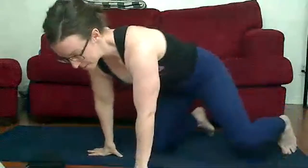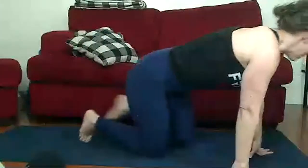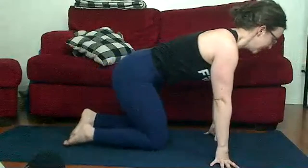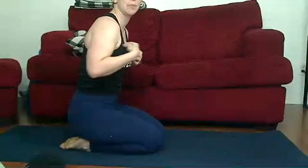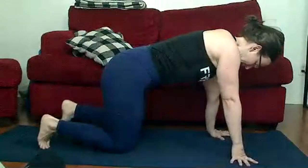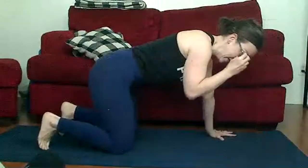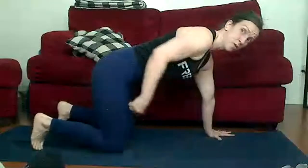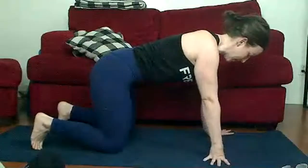Okay, so we're going to come back to that hands and knees position. We're going to add in some spinal mobility here, but also some really, really strong tension-based abdominal work. So I'm going to come back hands and knees, but I'm just going to put my left hand on the ground. Okay, so left hand where it was. I'm going to keep my toes curled under actually for support. It's a little bit better.